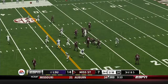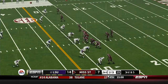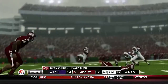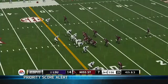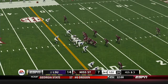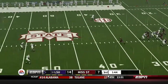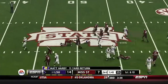That'll make it third and five. Mike 22. He makes it out to maybe the 29-yard line. That's a gain of 1 yard. That brings up 4th and 3. Hardy, the return man. They'll bring him down at the 49.